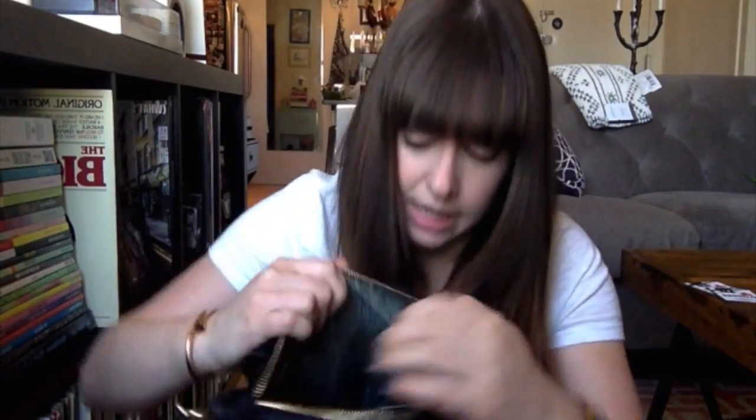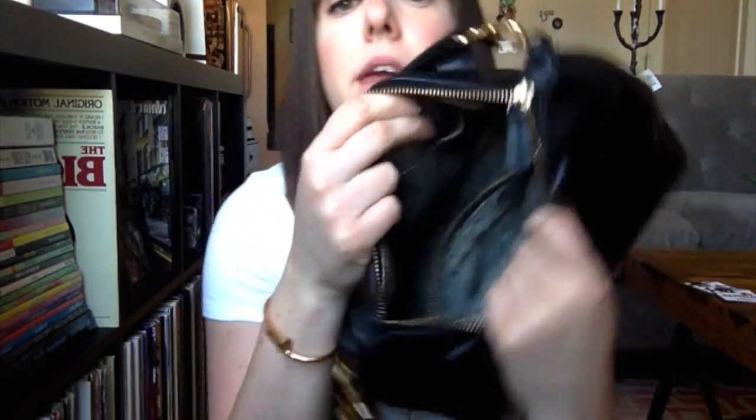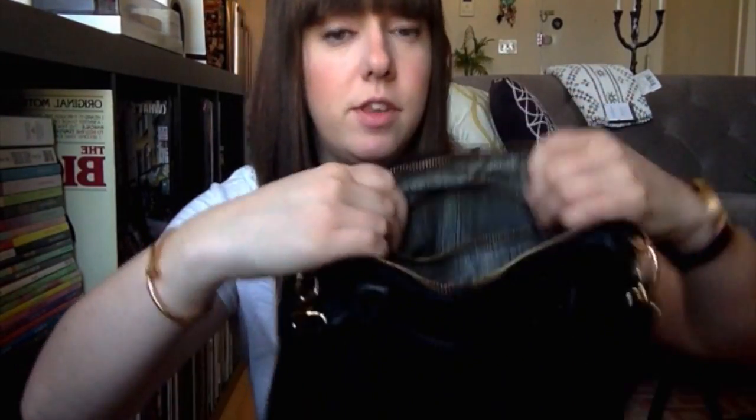So I'm just going to pull everything out and just put it on the floor, and then I'll talk about the inside of the bag, and then I'll just show you what I have in here. Okay, so inside it has gray, black, white detailing. It has just a large middle compartment, and then on the side there's a larger zipper compartment over here, and then a small cell phone size pocket right here.